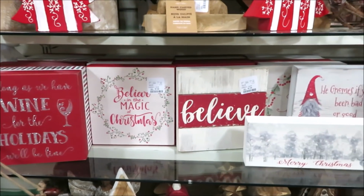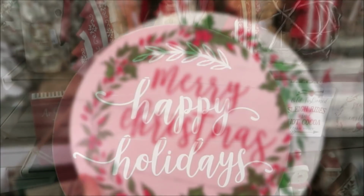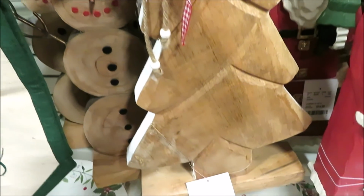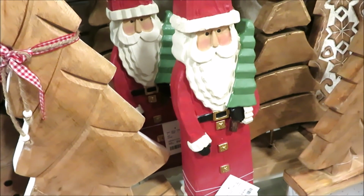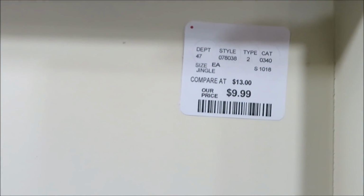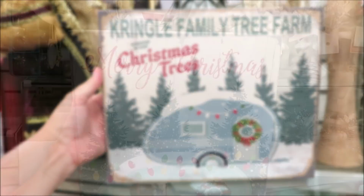Here's a look at a few more of their tabletop, both box style and canvas prints. They have quite a few round planked wooden signs with Merry Christmas and Happy Holidays on them. More of their carved wooden Christmas trees. $14.99 for that one. I found so many of these vintage looking boxed style signs for $9.99. Starting off with this super cute Santa. Two different versions of the trailer.